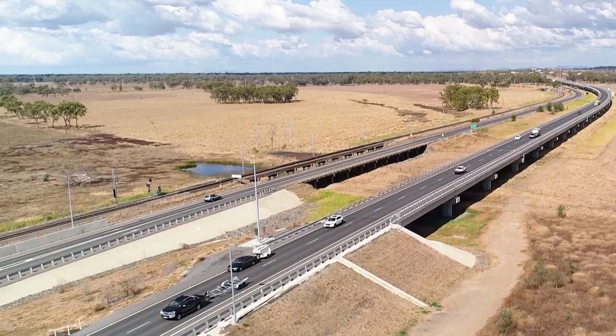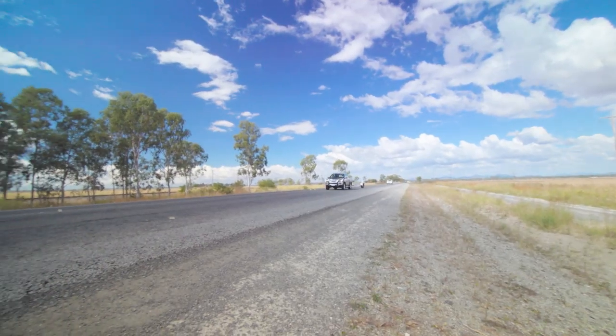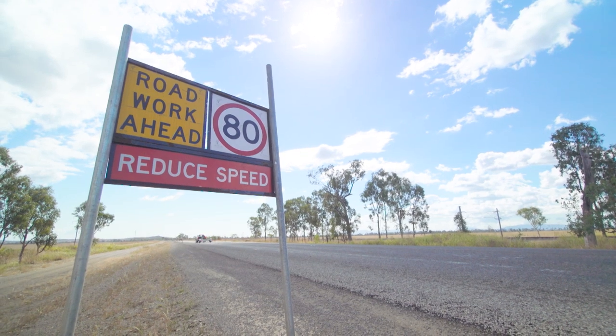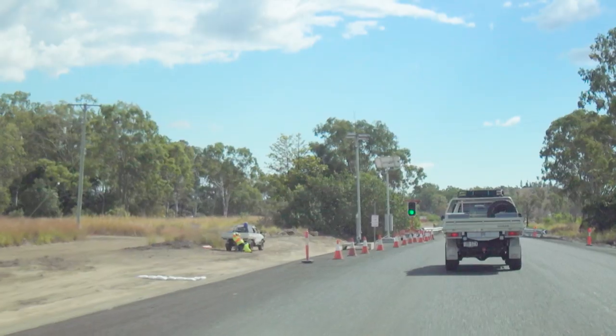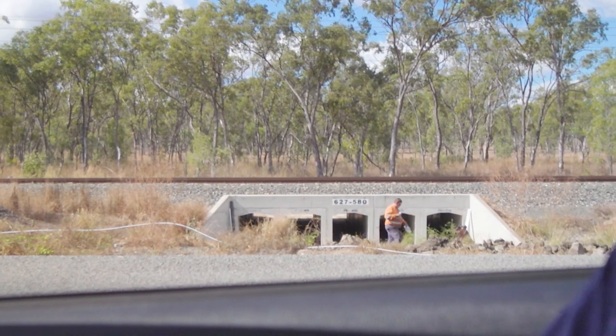Hook, line and sinker, and we're locked in an epic battle of car versus boat, a race from Gladstone to Yeppoon. It's early stages and the D-Max is about to hit its first hurdle. 60. 60's not 100. What are you doing, mate? How you going?